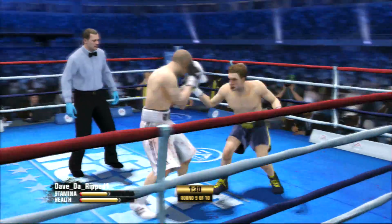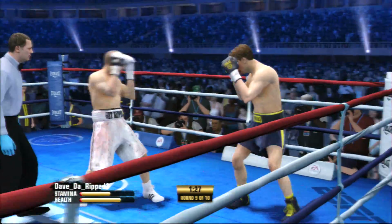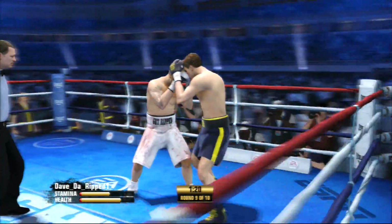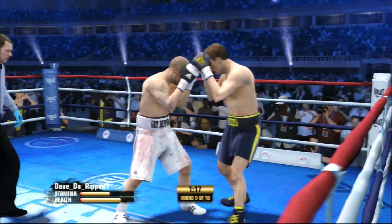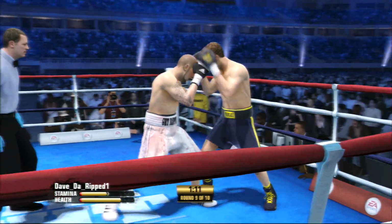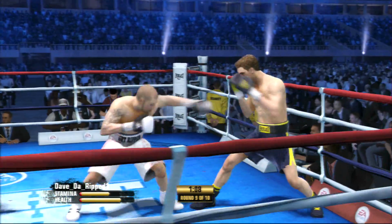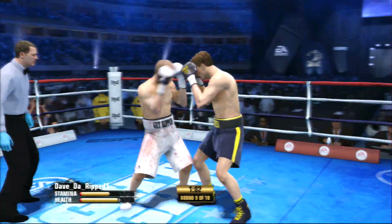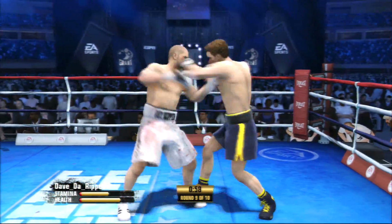Halfway through the 9th round. He got hit, but he sends it right back. Brooks is going to think about the next time he throws a punch because he just got hit by a good solid counter.